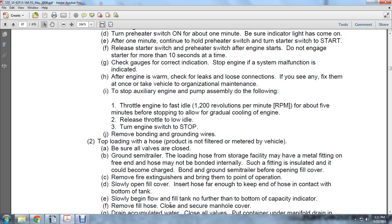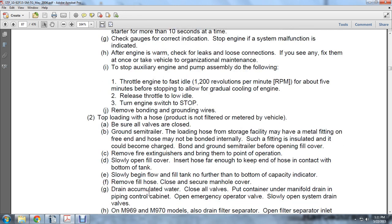Slowly open the fill cover. Insert the hose enough to keep the end of the hose in contact with the bottom of the tank. Slowly begin the flow, filling the tank no further than the bottom of the capacity indicator. Remove the fill hose. Secure the manhole cover. Drain the accumulated water. Close all the valves.